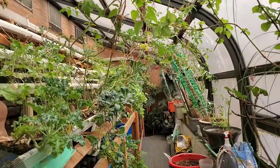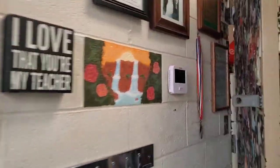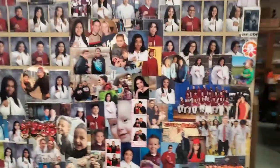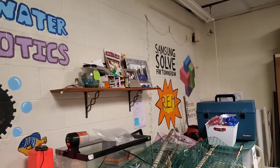All right, so that's the greenhouse. All right, so let's keep on rolling this video. We'll take it out here. Nothing's really changed, unfortunately, with the door because really no new pictures, right? Back room is kind of a little more messy. We still have underwater robotics team there. We still have the REM team.